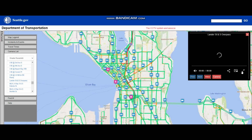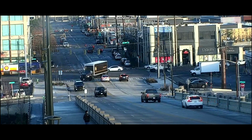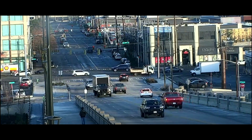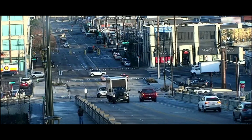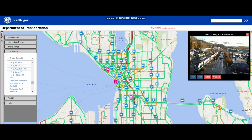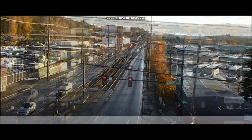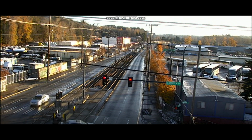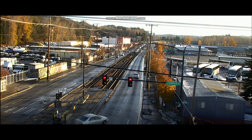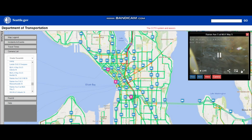These are Lander Street and South Overpass, MLK and Dakota, MLK and Norfolk, and Rainier Avenue and MLK.